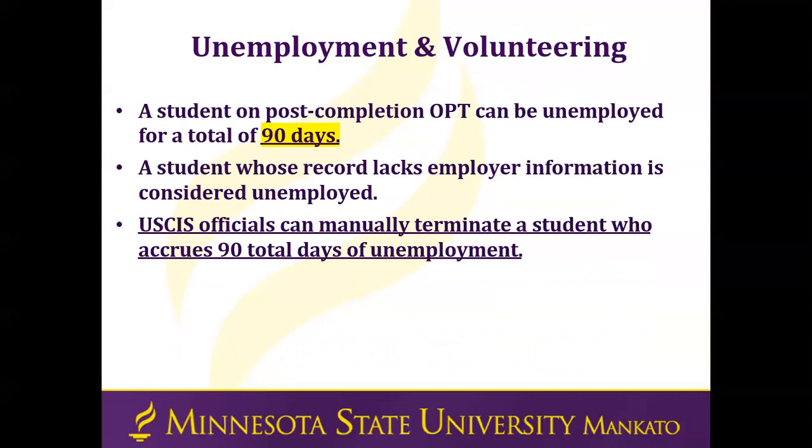So first, unemployment. A student on post-completion OPT can be unemployed for a total of 90 days. Keep in mind that these 90 days are not necessarily the first 90 days once you're approved. It's a nice buffer time, but it could be 30 days here. You work for like 3 months and then you get unemployed, and then it's 30 more days. Now you're at 60 days of unemployment. So basically what I'm trying to say is it doesn't need to be consecutive. It's overall during the time frame that you have been approved for post-completion OPT, you can accrue a total of 90 days. A student whose record or SEVP portal lacks employment information is considered unemployed.